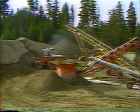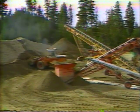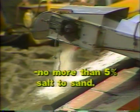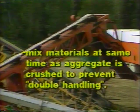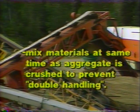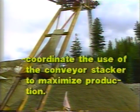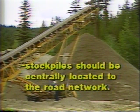To summarize, the key points to remember in material preparation are: salt should be added to screen sand in a ratio no higher than 5% salt to sand. Material should be mixed at the same time as the aggregate is crushed to prevent double handling. Districts should coordinate the use of the conveyor stacker to maximize production. And stockpiles should be centrally located to the area's road network.